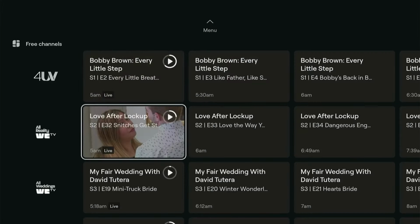So with Philo on your Fire Stick, you've got access to some fantastic free TV channels, including movies and TV shows. It's super simple to set up and gives you plenty of options for live and on-demand content.